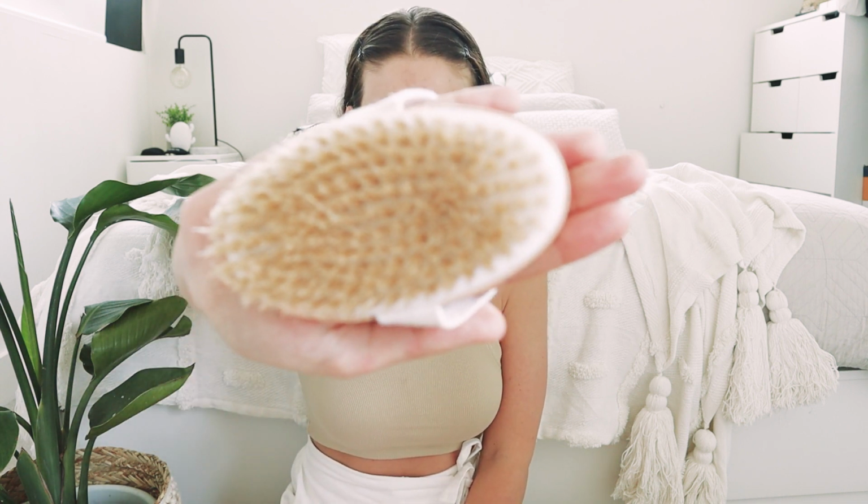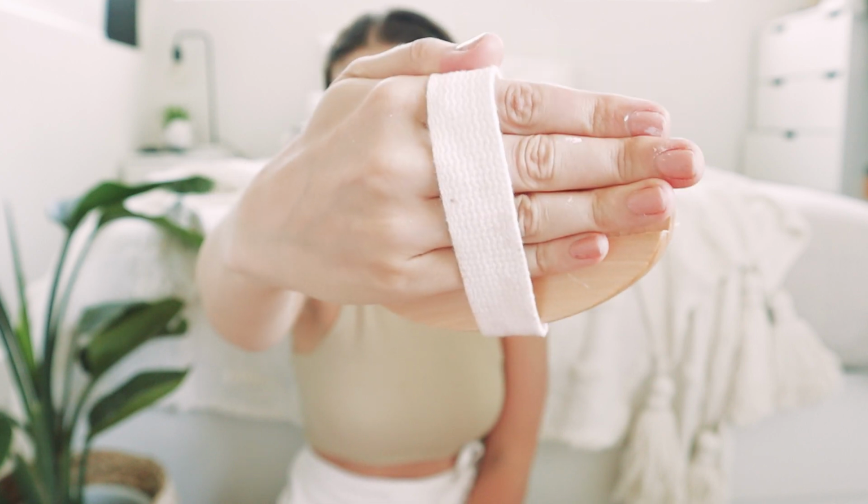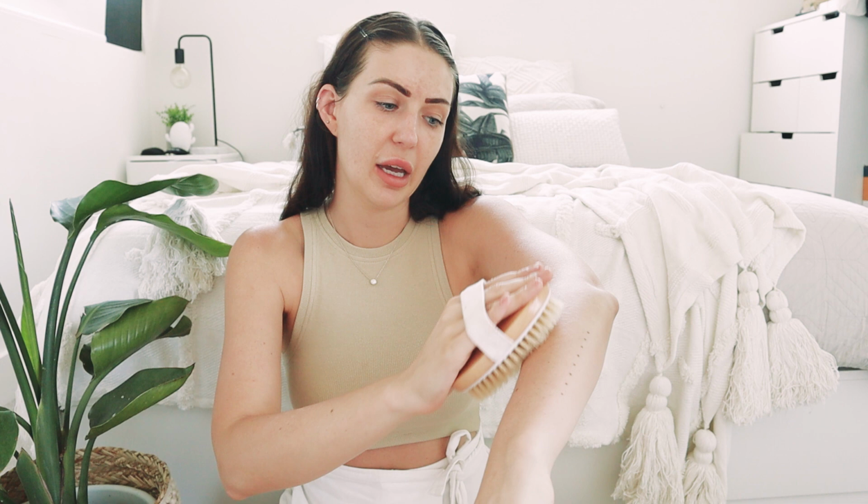Now, in the evening, there's something I really love to do before I jump in the shower, and a lot of you have probably heard of this, but it's dry brushing. So I've got this bamboo brush, and you just slip it over your hand like so, and you rub it in a circular motion like this, but obviously with quite like a medium pressure.